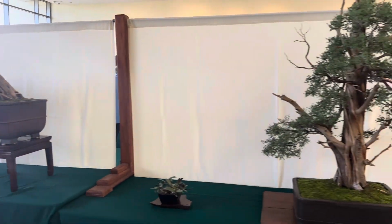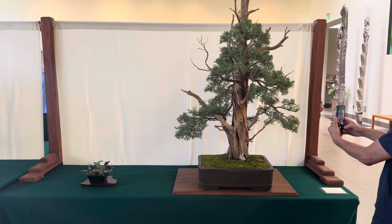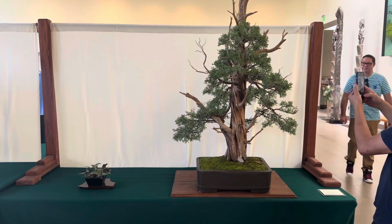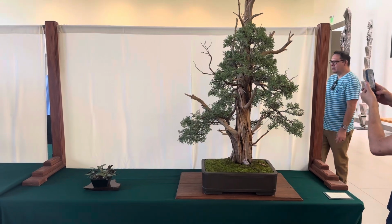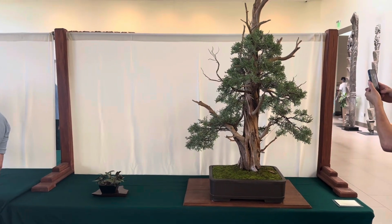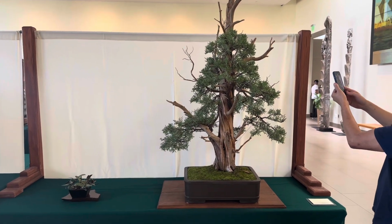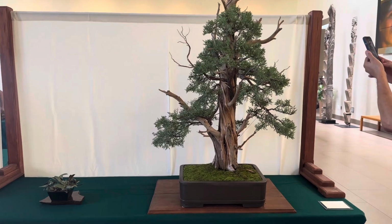We've seen this tree at the last John Naka Memorial Show. This is that Chokkan, or the formal upright. And this Utah juniper, you can see that deadwood kind of interweave. I didn't get a chance to film this tree at the Nanpukai. He showed up just after I finished filming. So let me get a better detail shot of this one.